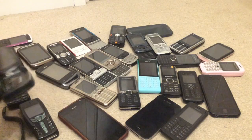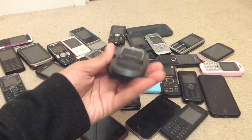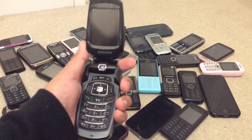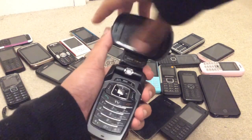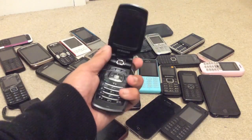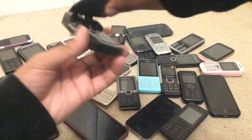Next, we have the one that doesn't have a peeling off screen protector, the Samsung SGH-P910, which is the only flip phone in my collection. So it has some significance to me, and also it has this rotate screen and the swivel camera. And here's what it looks like from the back. It also has this protector on it, and over here as well.